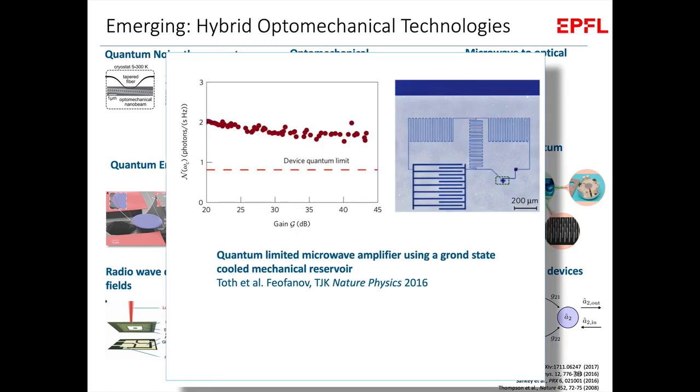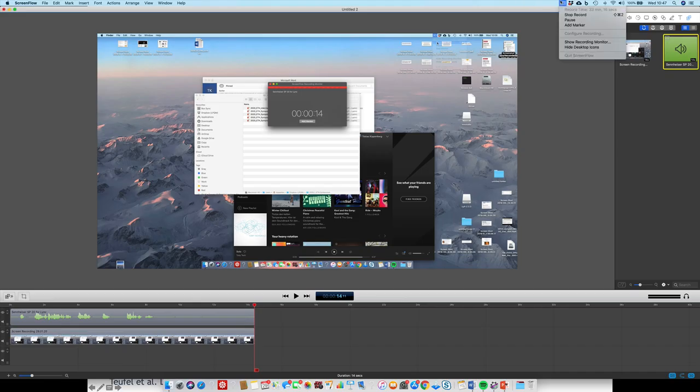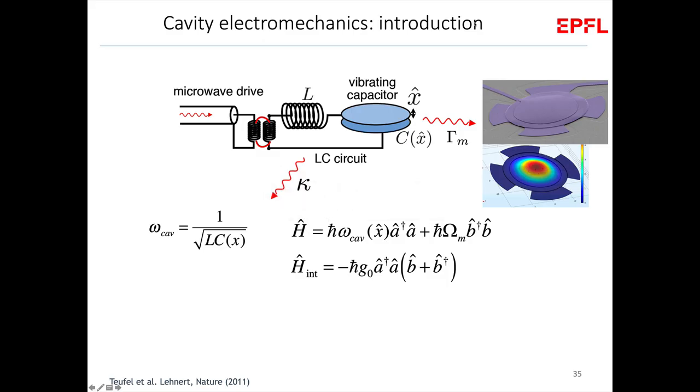An example I want to give is that of a microwave amplifier and also a non-reciprocal device that uses mechanics. And so here is kind of the scheme of our experiment. We can not only generate radiation pressure in optical devices, we can also generate them in electrical devices. And this is an example of how this works.